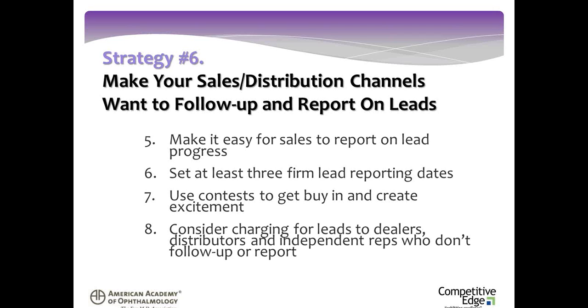Not only are you losing the cost per lead, but in the mind of the attendee who is waiting for the follow-up, you're also hurting your company's brand identity in the marketplace.